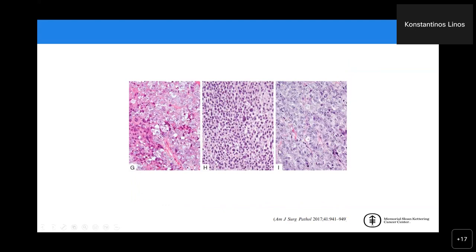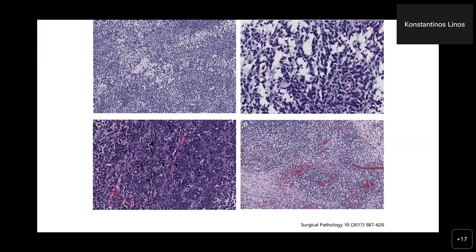And again, you see here that these cells have variable chromatin patterns. It can be either a fine chromatin pattern, or hyperchromatic and dark, or a vesicular chromatin pattern with some kind of variability in nuclear size and shape, which is in contrast with the Ewing sarcoma. And very commonly, they can have a myxoid stroma with intervening fibrous stroma in between, and they can have areas of hemorrhage or necrosis.